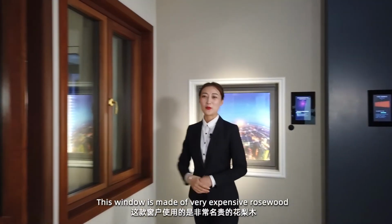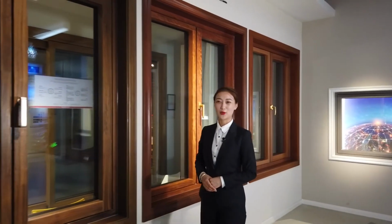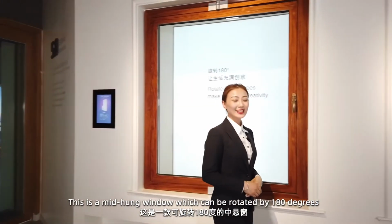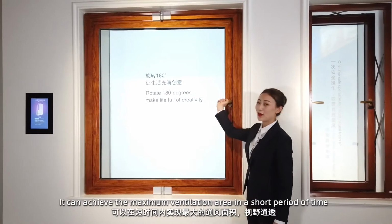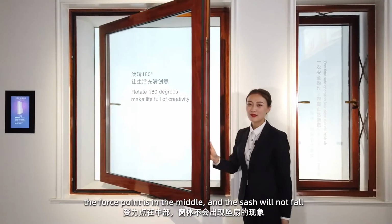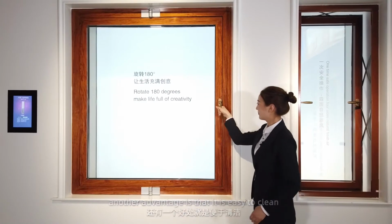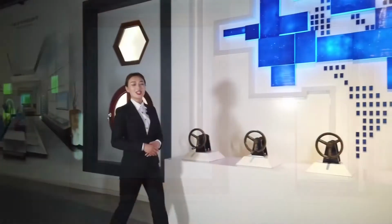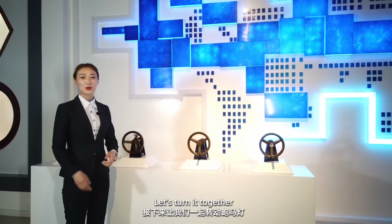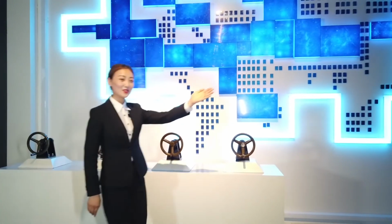This window is made of very expensive rosewood and has a beautiful design. It's a mid-hung window which can be rotated by 180 degrees. It can achieve the maximum ventilation area in a short period of time. More importantly, the force point is in the middle and the sash will not fall. Another advantage is that it's easy to clean. Energy saving depends on everyone. Let's turn it together and contribute to energy conservation. Let me show you other sunshade products.